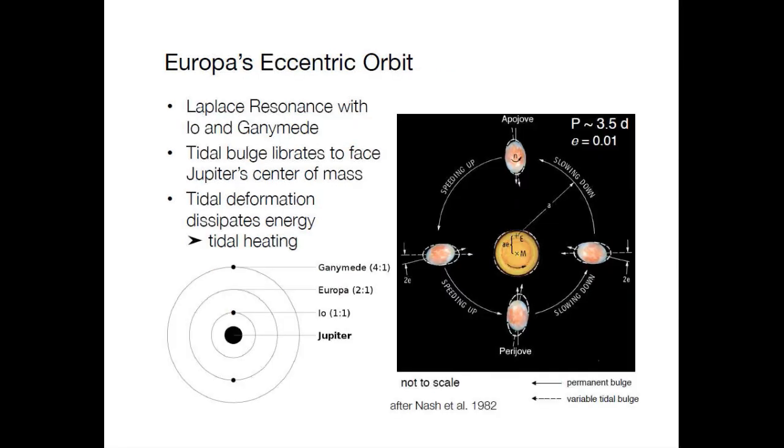Europa orbits Jupiter on an eccentric orbit, and the reason why this eccentricity is kept up is the so-called Laplace resonance with the neighboring moons Io and Ganymede. So that's the sketch here. To the lower left, whenever Ganymede orbits Jupiter once, Europa does it twice and Io 4 times. And this leads to the fact that from time to time they are aligned like they are here in the sketch, and this alignment, kind of this pull from this alignment, keeps up the orbital eccentricity in case of Europa, but also Io and Ganymede.